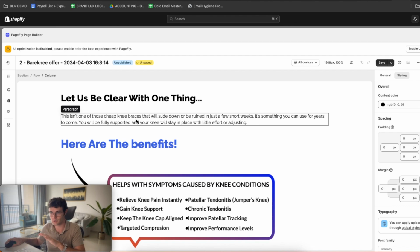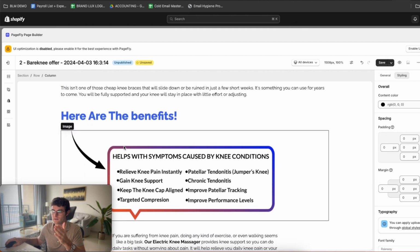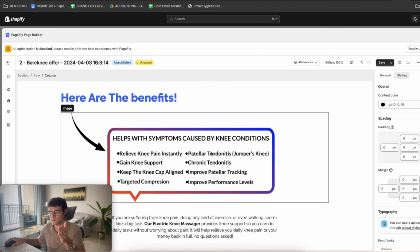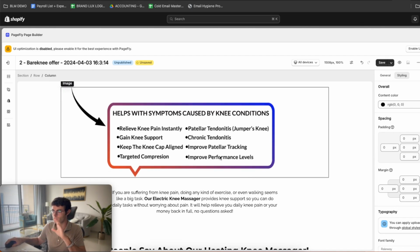And immediately after we go there, we talk about the benefits. This helps with these symptoms. So we know exactly who this is for, right? Knee support, right? All these things, chronic tendonitis, like all these things are very popular problems of why people actually buy the product in the first place. So this is really important.